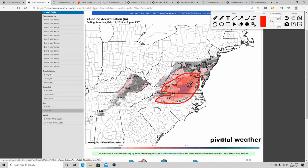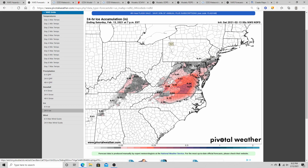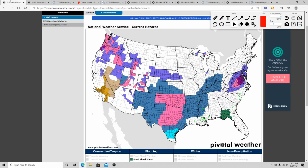But if you're in these regions, there may be a chance for some power outages and stuff like that. And also, you've got very slick roads. It does not take much ice to have very slick roads out there. So if you're in those regions, just be careful out there. Be prepared for power outages. Get some food, maybe even have a generator as well, and have a source of heat. So that's that out of the way.